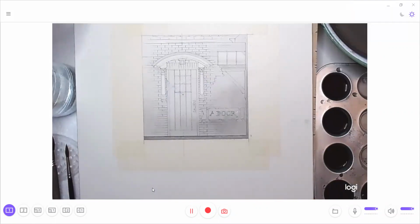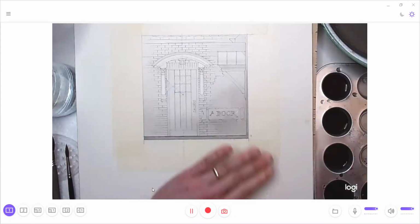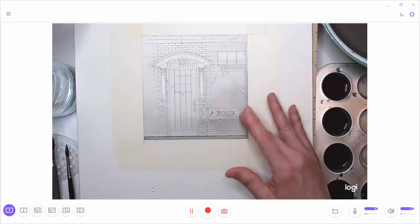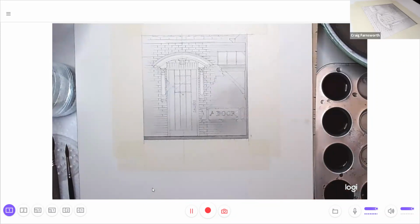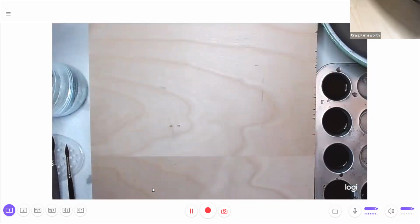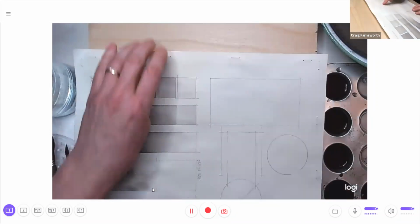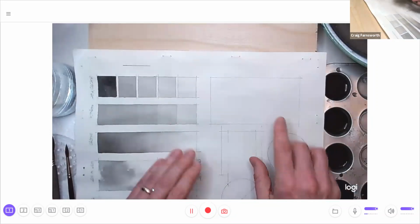Great. How would you go about a very tight graded wash? For example, perhaps the side of a column. So if it's a tight one, let me go back to that other sheet of paper. This one's probably dry enough here. But if I were going to treat this as a column, I've turned it sideways.